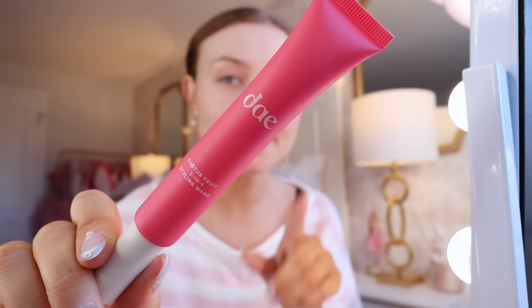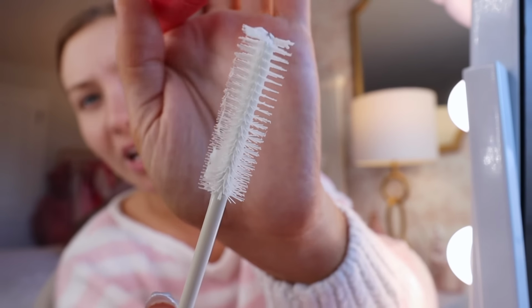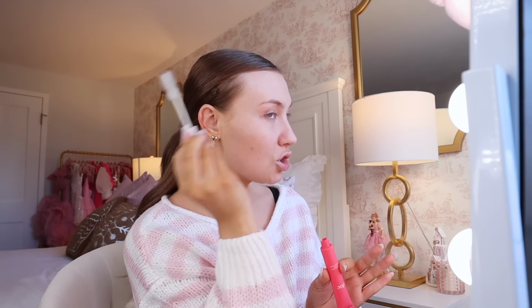This also has been amazing for ice skating days. This is from Day, and this is a styling wand. Pretty much when you open it up, it's this wand with a gel almost on it, and all you do is comb it through your hair to have your flyaways stick down, and it is so nice. For me at least, I like having this, so there's just no flyaways.